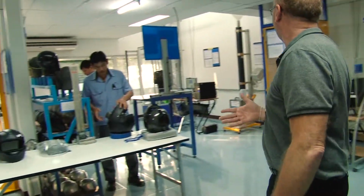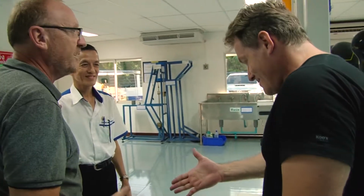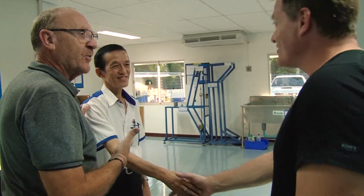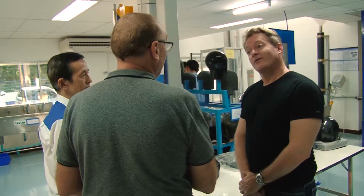Another unique aspect of this particular factory is that all of its testing is done here on site in its own testing laboratory. So he's a big expert in the quality and manufacturing of helmets, working here for nearly 20 years. Oh, wow. So he's really an expert in the Shark group.